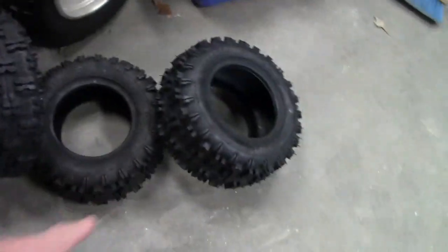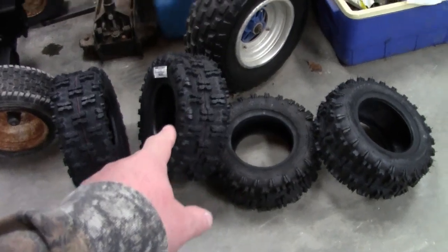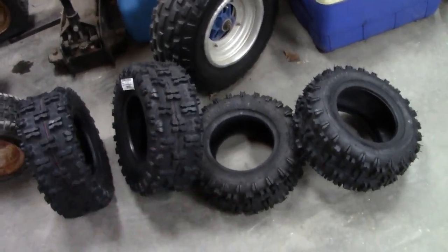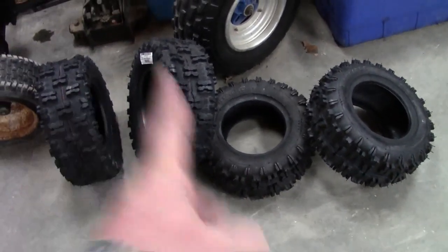Well, got my front tires. Those are 18 inches tall. Those are 16. Took me a while to get them because I ordered 18, but my first package had 118 and 116. And it came from the States. So after 2 weeks, I get 118, 116.